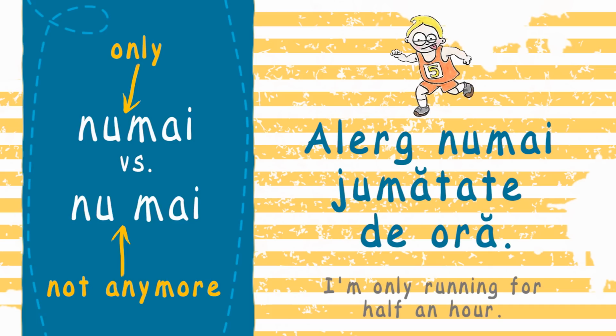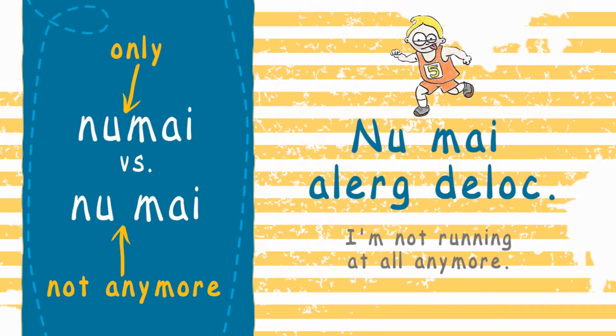Numai. The first one is the adverb only, whereas the second version consists of the negation nu, followed by the adverb mai, meaning together not anymore. Alerg numai jumătate de oră. Nu mai alerg deloc.